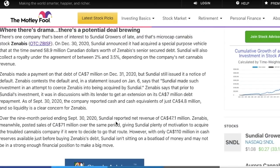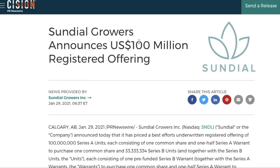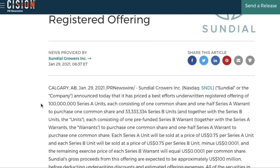A little further down in this article, we can see that Sundial isn't sitting on a boatload of money and may not be in a strong enough financial position to make a big move. But just last week, we saw Sundial Growers announce a $100 million registered offering. So let's take a look at what this offering entails.